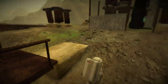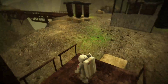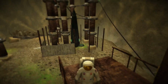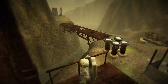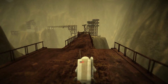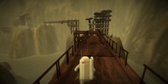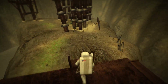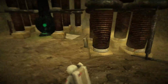Nope. Oh dear. All right, now we can do it. Up we go. Up we go. All right, more power stations. Though that one's kind of leaking, but yeah. More of this green fire stuff. Could call it Martian grass, but whatever.